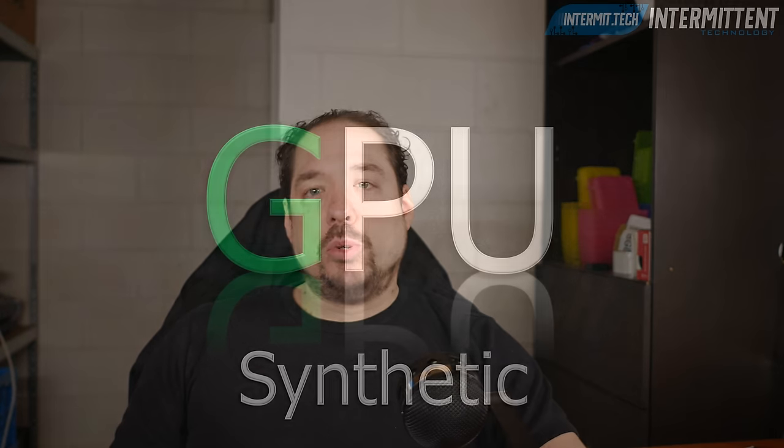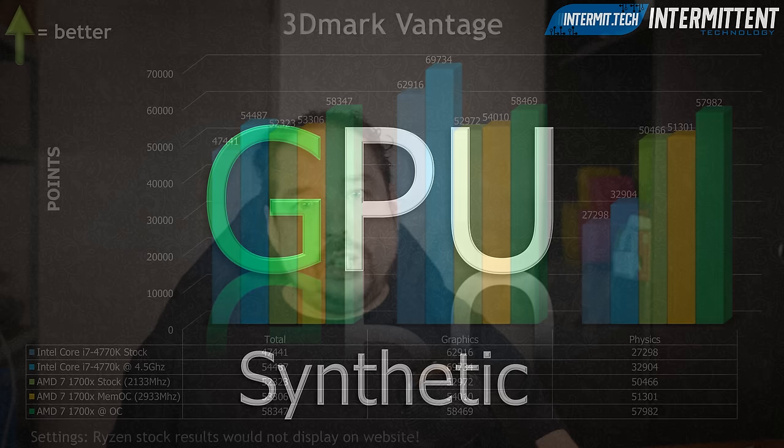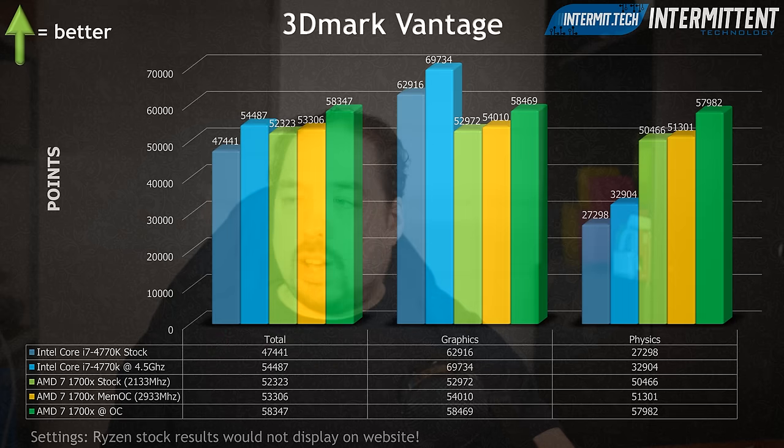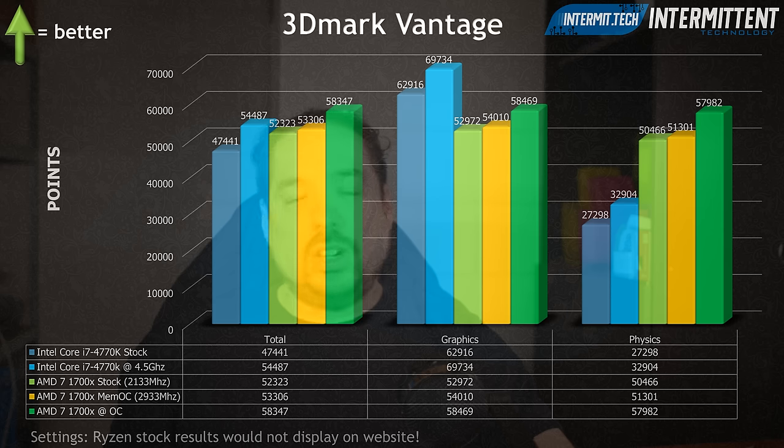Okay, let's move on to the synthetic GPU benchmarks. Looking at 3DMark Vantage. I finally got the stock one to run. It didn't run in the previous iteration. I don't know why. I think the results were blocked on 3DMark's website. But now it worked, so I updated the chart.